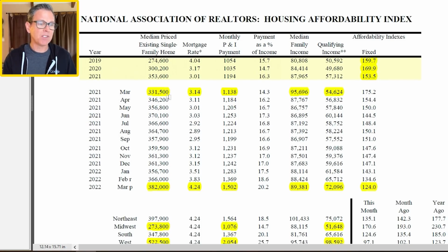And this of course is because home prices have increased. So 1 year ago, the median existing single family house was $331,000. So in other words, on average across the United States in March of 2021, the average home price was around $330,000. And jump forward 12 months later, now the median sold price is at $382,000. So a big increase of approximately $50,000.